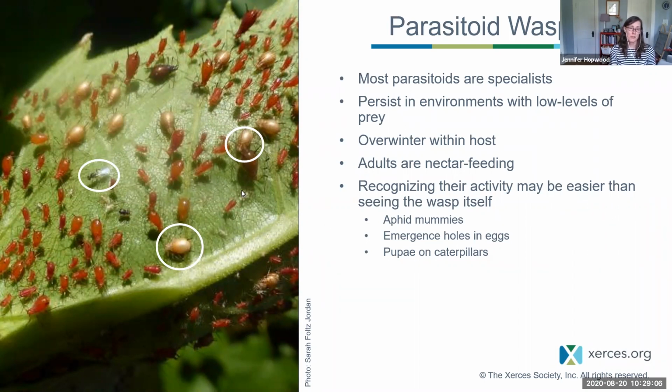And here, this picture is a great example. You can see all these little red aphids here. But some of these golden aphids are the work of a parasitoid wasp. These are what's known as aphid mummies. They're essentially a husk of what was once an aphid, which indicates that a parasitoid wasp has been there and has developed on that aphid. You can also find emergence holes in insect eggs or evidence on caterpillars, like the picture I had in the previous slide of all the pupal cases on the caterpillar.